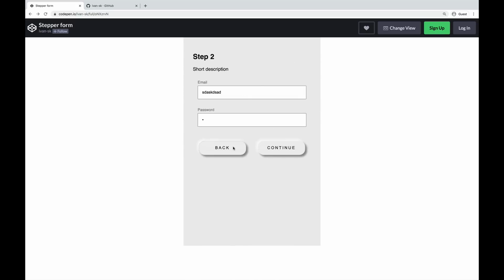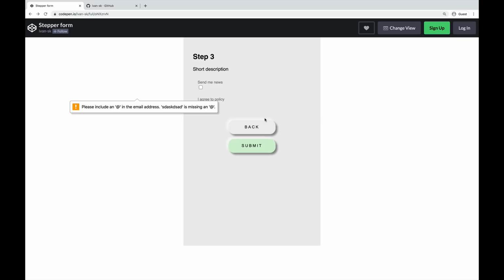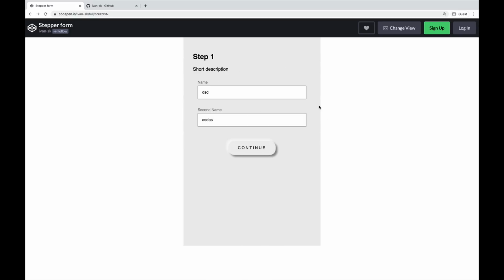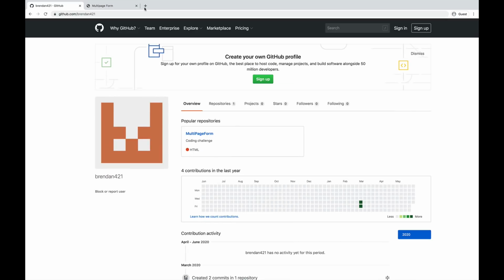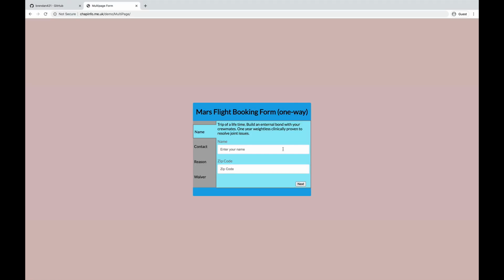Overall, though, I'm a big fan of those animations. I don't know if everyone likes them, but it's nice to see some good CSS in use here. Overall, it meets the requirements. Nice job, Ivan. The next submission is from a Brendan421, and it looks like this.